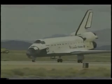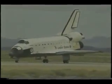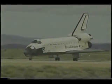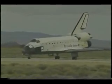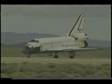It had flown 20-something missions when we flew it, and it's got many more in it. And you should all be very proud of the hardware and the training and the operations that go into our space flights. We do a really great job here at NASA.